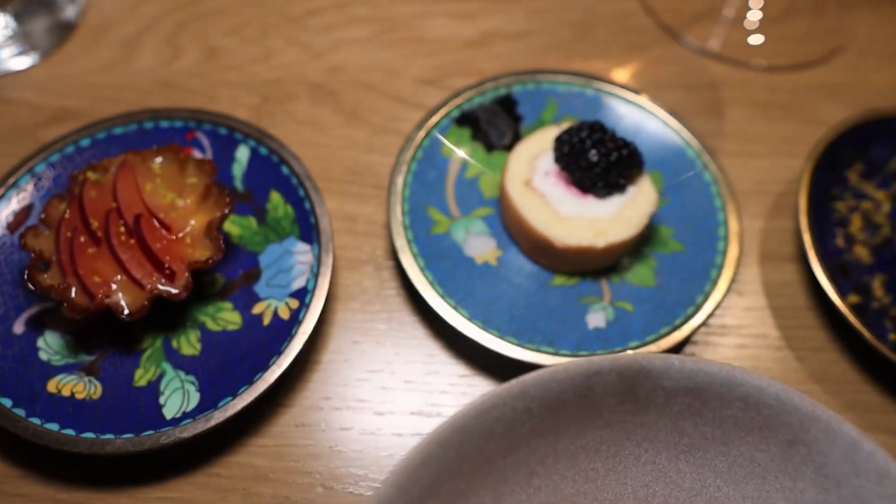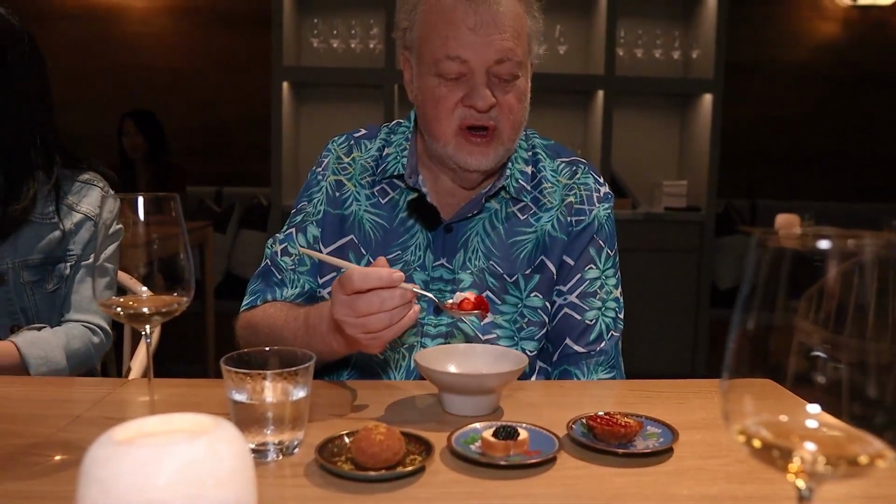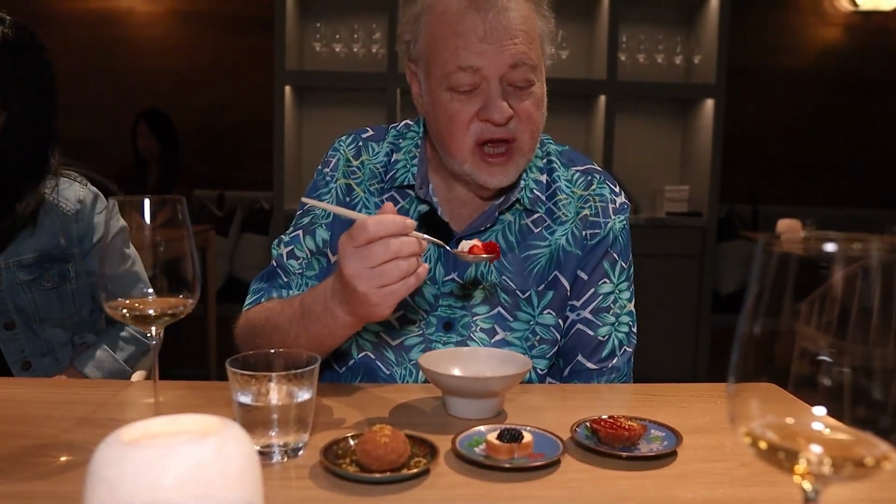Thank you. Very happy. Balanced flavors, good tart yogurt, sweet strawberries, little lychee flavor in it.